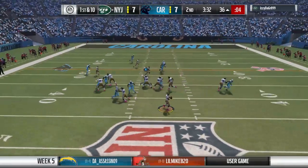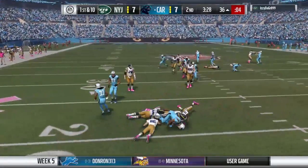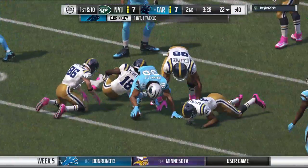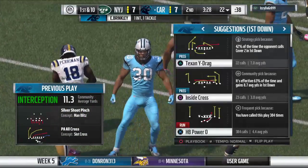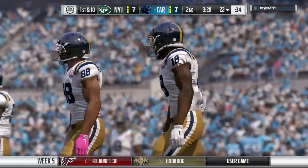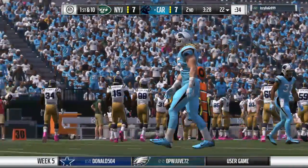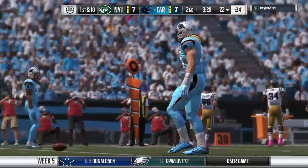Off the play fake, he'll look to throw. And he fires one that's intercepted. A great read, and it's picked off. And they're going to take over right there at the 22-yard line. The Panthers offense here, they get ready to head back on the field. Looked like they had something going last drive. Then the interception happened. Will they recover?